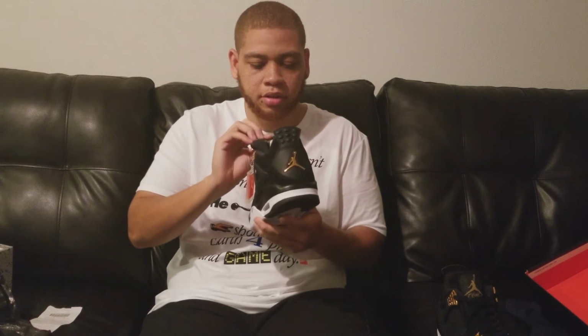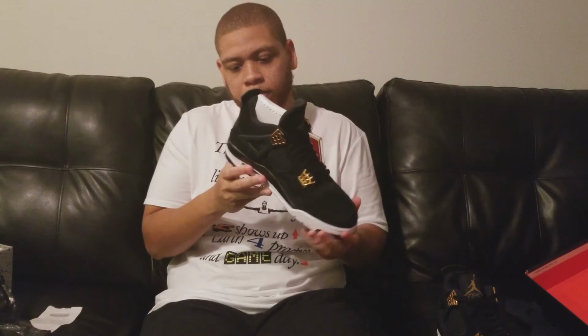Some people say they don't like the suede on these, but I do. I like it. I'm not that picky. These things are nice. Like Mike Rich said, suede. I like the little gold here and stuff. People say it's like plastic or whatever, but I like it. I like the tongue here with the Air Jordan upside down. The gold jumpman, man. I really like this shoe.